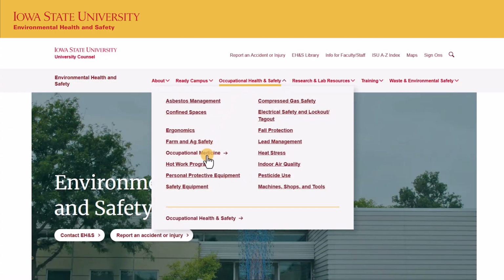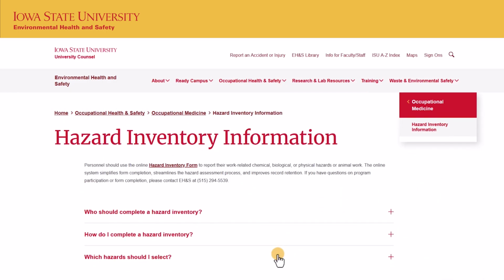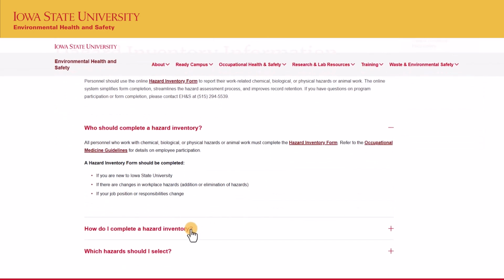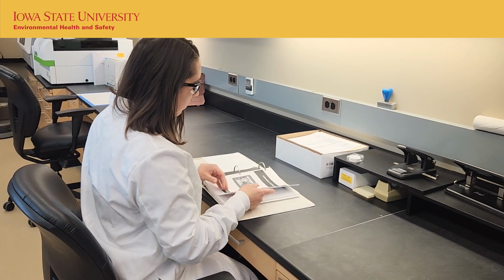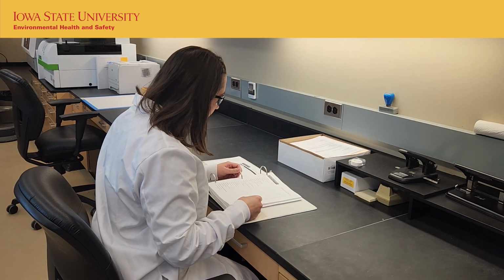Laboratory personnel should submit an online hazard inventory form, including you as the principal investigator. This form will help EH&S staff determine appropriate controls for hazards your research group encounters and if you might need exposure monitoring.